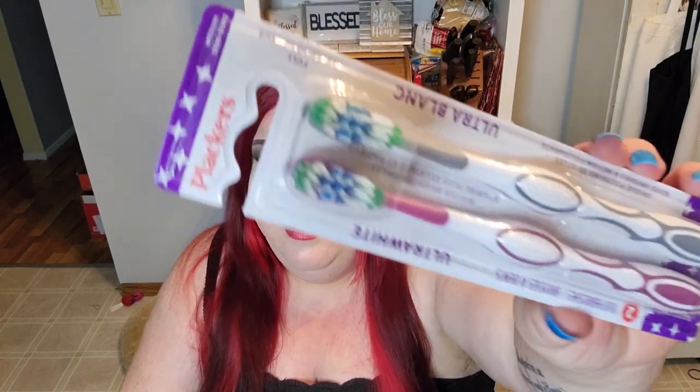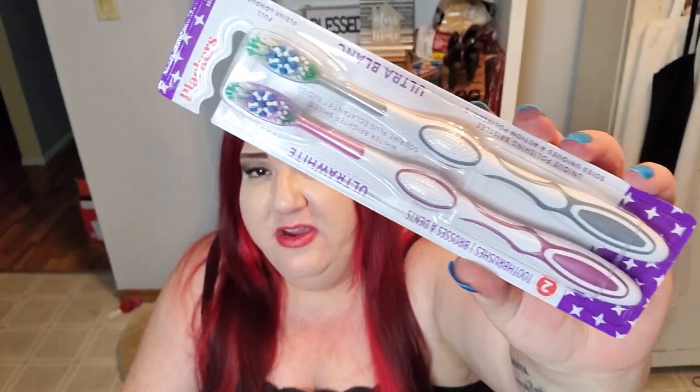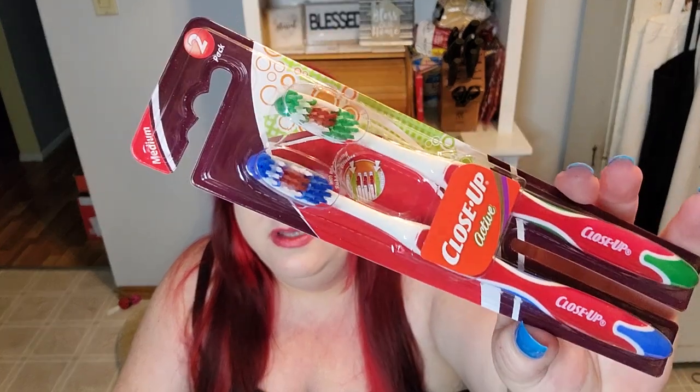in the name brand, but they did have these Plackers toothbrushes, and toothbrushes are so ridiculously overpriced, even in like Walmart and stuff. So yeah, for $1.25 for two name brand toothbrushes, that's a great deal. So I did get these Plackers ones, and then I got a set of the close-up toothbrushes.